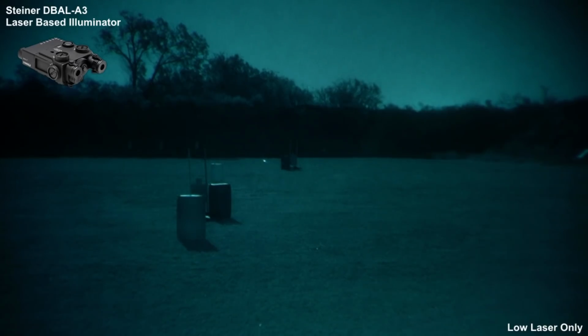As you may have guessed, based on how the DBAL A3 has been doing, well, the illuminator was basically useless at this distance, even without any other light sources to compete with. We couldn't even tell it was active and had to flash the 25 meter target array to make sure we had the settings on the device set correctly.